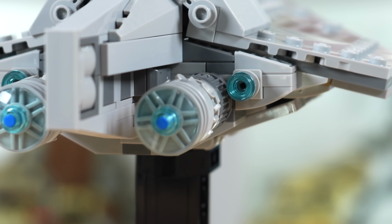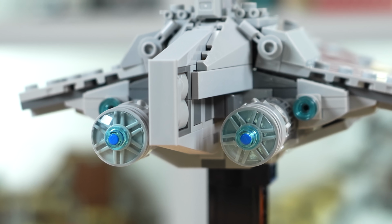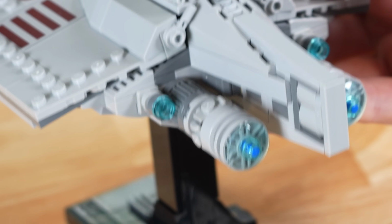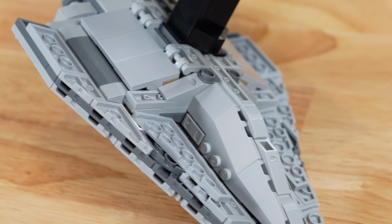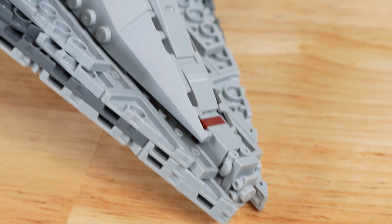and the engines on this thing are just about perfect. They've got the proper 2 engines on each side, and they've got that translucent blue thrust coming out. I think it looks very nice and definitely adds a nice splash of color to the back of your Acclamator. The shaping for the underbelly also feels like a highlight to me. They used a lot of great pieces to accomplish a very accurate look.